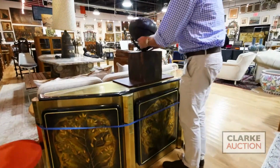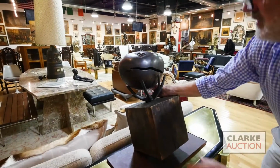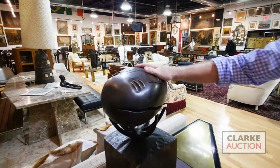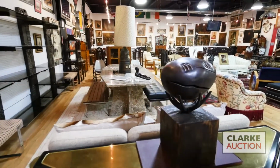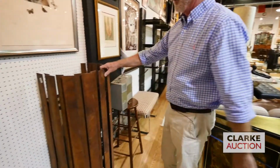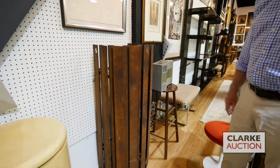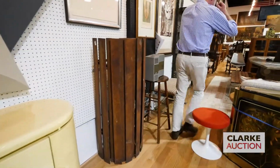Just to give you an idea of the size of the sculpture, the name is on the bottom. It's great. We won't even get into it. Go to clarkeny.com, but look at the patina on this. Here, for any of you big loft owners, there's a wonderful pair of Brutalist metal sconces. Nice big size. That looks like what we would fish lobsters with when we were kids in Ireland.